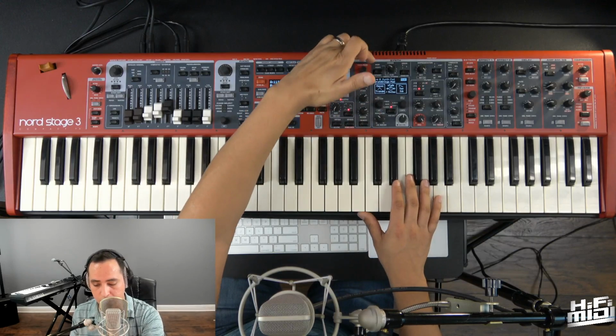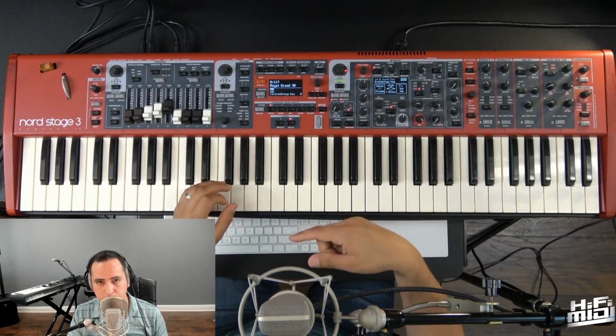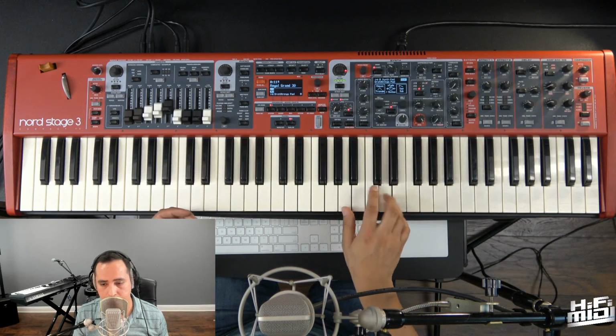And then over here you have mono and legato. I'm going to set it to legato, meaning that it's going to give me a smooth transition between notes, and I can only play one note at a time.